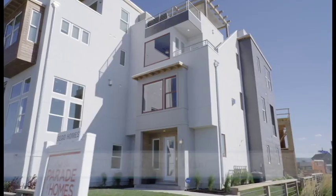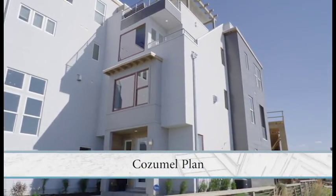That's awesome. So you're doing one plan there or multiple plans? We have 2 plans there. So we also have another plan. It's called the Cozumel plan. It's a 3-bedroom, 2.5 baths. It also has a 2-car garage, and it has the same kind of features as far as deck space and open space on the top.